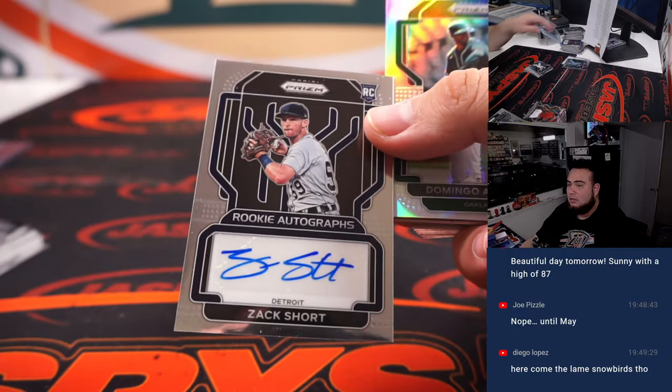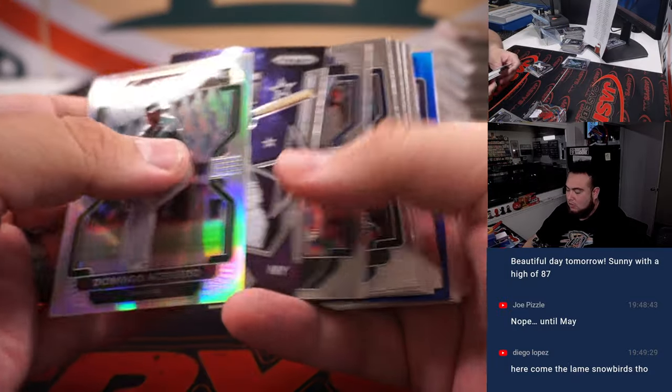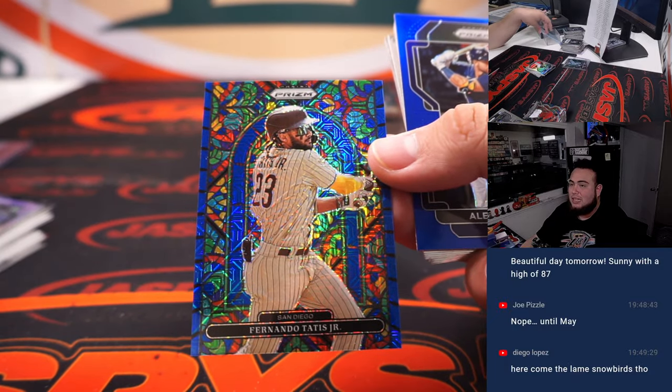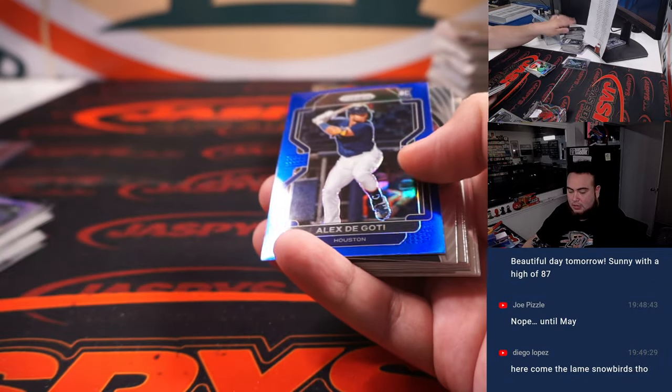Zach Short. Nice Tatis little stained glass blue. And that one actually is going to be numbered to 199.